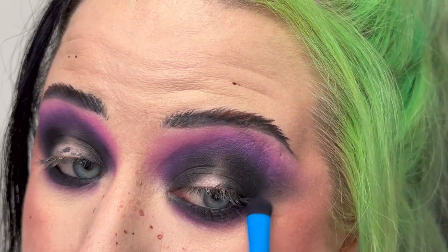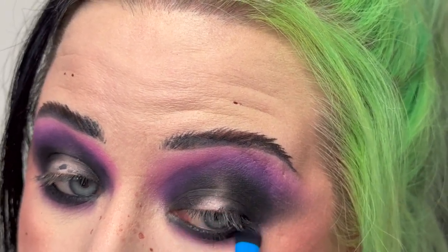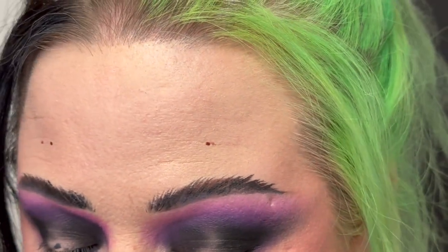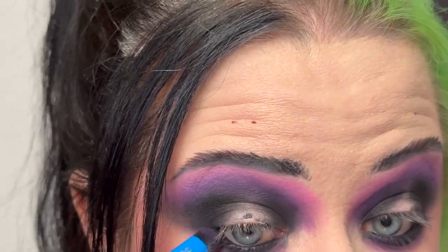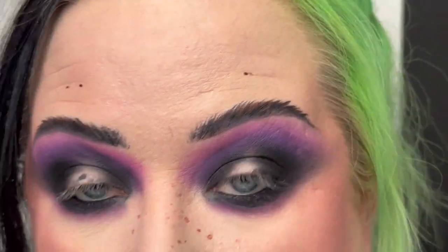I feel like I start holding my breath sometimes when I'm doing this, because I'm trying not to breathe heavy and just sound crazy. I'm gonna go a little back into I Bind You, the black, just to make sure that outer corner is super deep. Anyways, trying not to hold my breath.